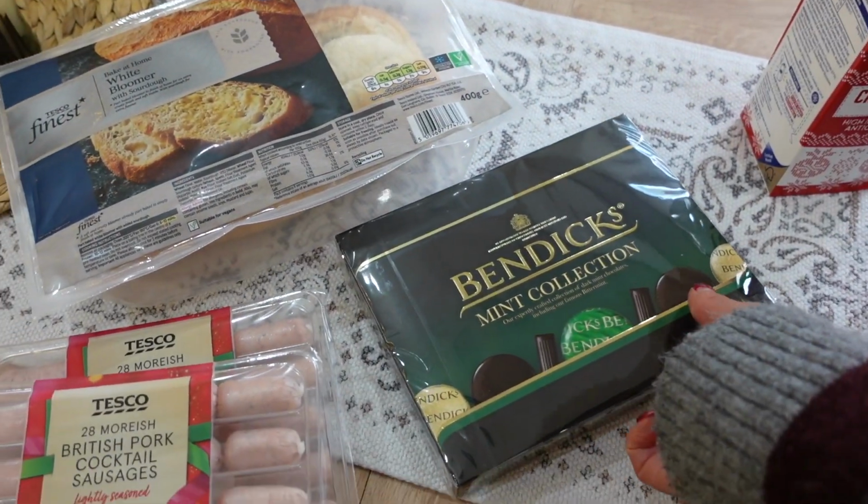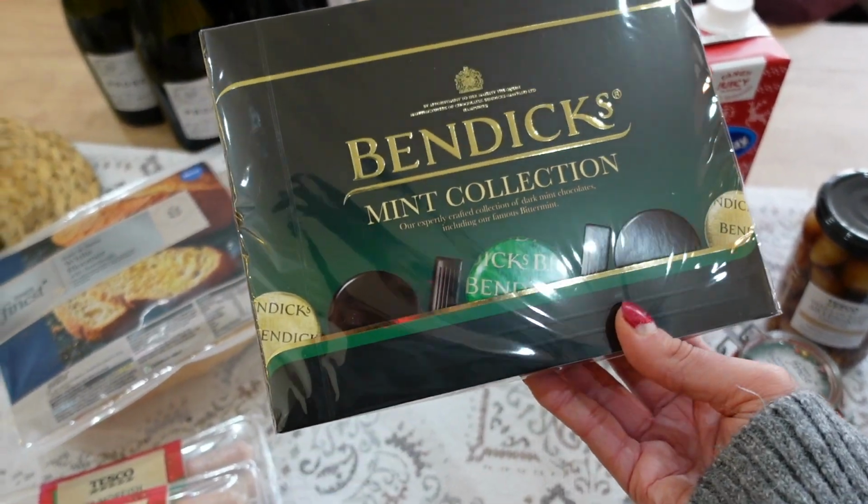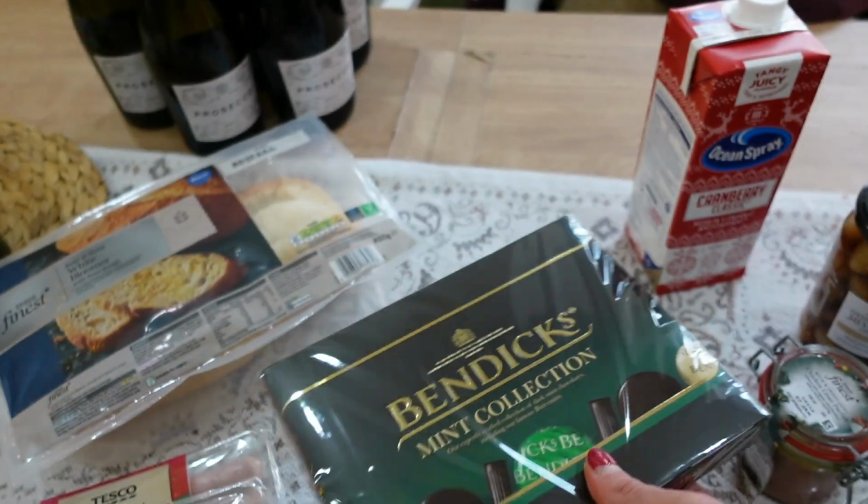I've got a Bendicks mint collection because I have After Eights for everyone else, but I actually prefer this because I just like the choices, and it reminds me of being a kid. My grandma would always get stuff like this.